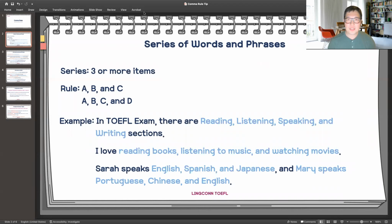The first comma rule is how to use commas for a series of words and phrases. By a series, I mean three or more items. When you're talking about A, B, and C, then you must put a comma after A, a comma after B, and then "and C." If you have four items, then you say A, comma, B, comma, C, comma, and D. So the last item usually gets "and" with a comma, and this is how you make the connection between the series of phrases with commas.